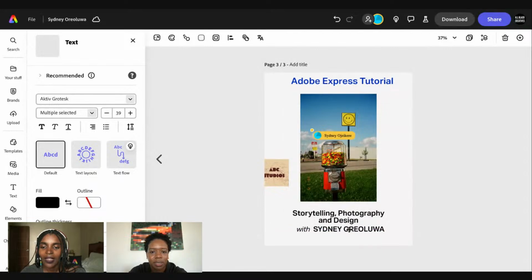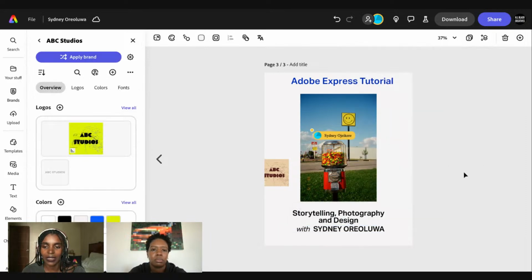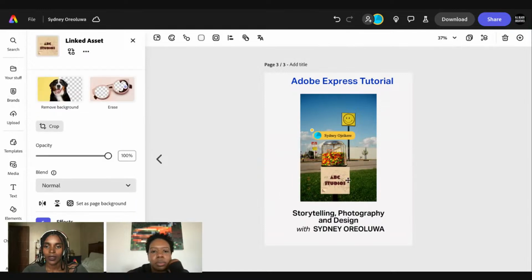Beautiful. Okay. Now, sometimes what happens is there's stuff in front of or behind other stuff. So if you right click, then you can click forward and backwards, because I think they were overlapping for sure. Gotcha. Okay.